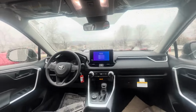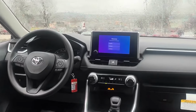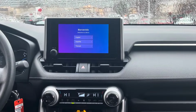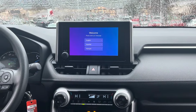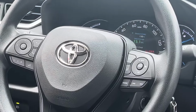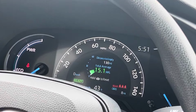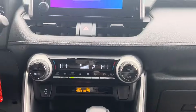Hop in the back seat so we can take a look on the interior a little bit. So this vehicle has the 8-inch infotainment screen with wireless Apple CarPlay now, so no more wires needed. Also, it has radar cruise control and automatic high beams and that digital screen here. Dual climate control, you can't go wrong with that.